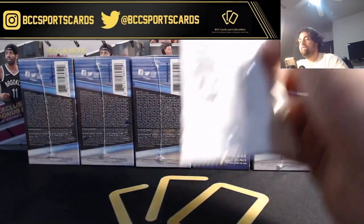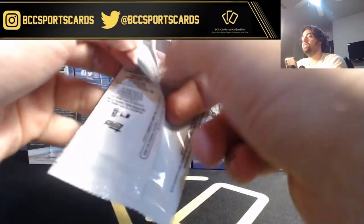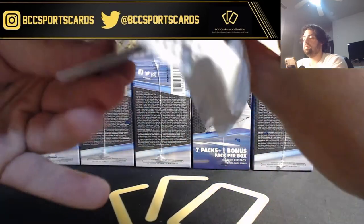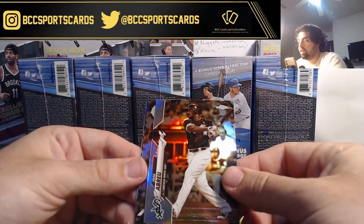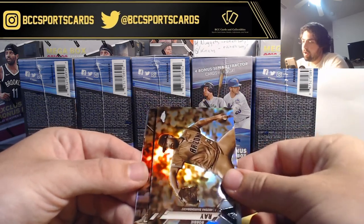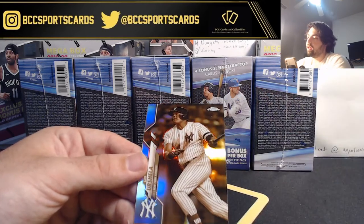All right, fifth Sepia pack here, and then we'll move on to our second five blasters. That startled me for a second. I saw White Sox. I was like, no way. It's an Abreu, a Ray, a Schwarber, and a Urshela.